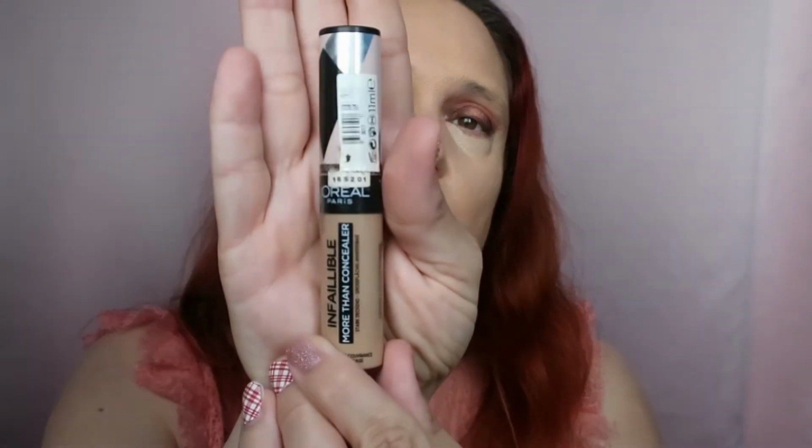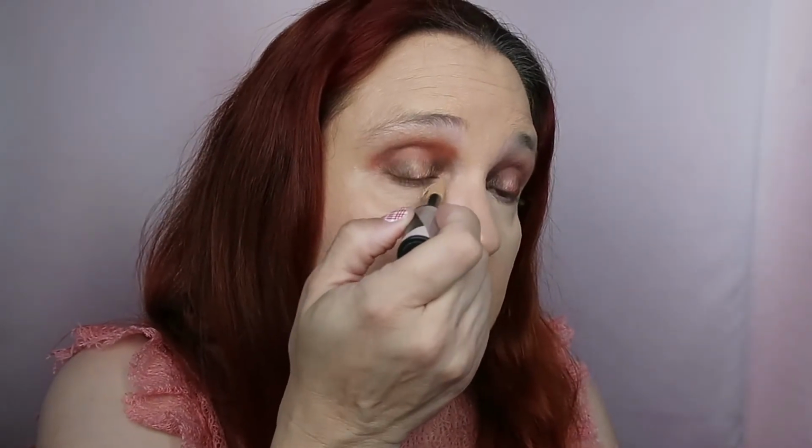Okay, on the other side I have my L'Oreal Infallible More Than Concealer. Mine is in the shade 333, and let's add a tiny bit under the area and here as well. And for that we'll take the same sponge. So sponge away. Okay. This one is definitely lighter in shade. It looks a bit funny. Bummer. Bummer that I took such a light shade in the IT Cosmetics.